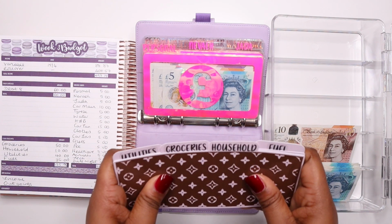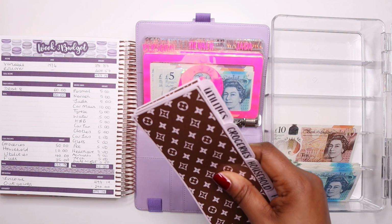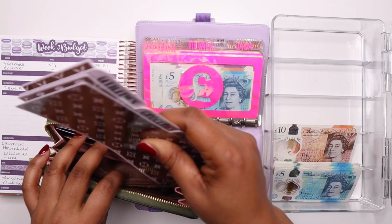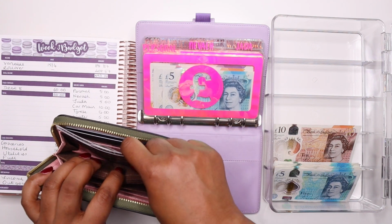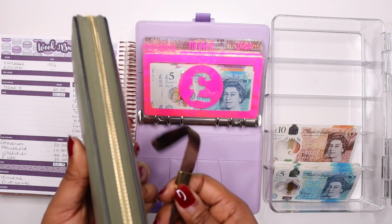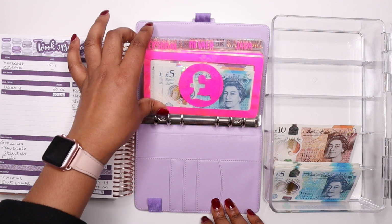Okay, so these are all of my dividers done. I'm just going to put them into my wallet. And it's good to go. Okay, moving on to my actual cash envelopes.